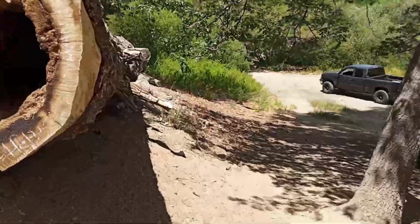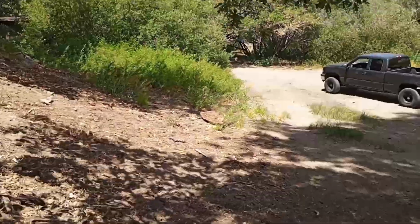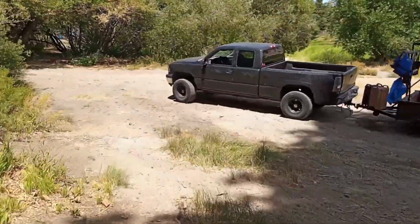Here we are at the northern end of the lake. This is where the lake parking lot is at and some picnic tables. There is also a private camp right next to this area. I'll wander around a little bit and then I'll start heading back down the trail back to the car.